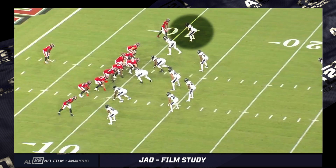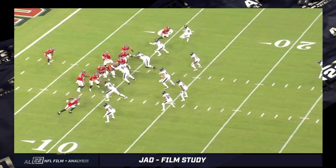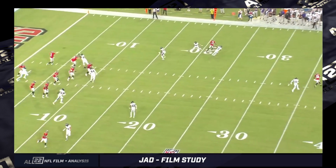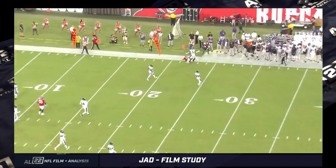Now, he did beat out Caillou Blue-Kelly, if you want to say that they were competing with each other. JAD does play on this film on both sides of the ball, but generally on the left-hand side. All right, second quarter, about 13 minutes left. This is a 2nd and 7. This is JAD versus Trey Palmer, the super talented rookie from Nebraska. And again, JAD does look quicker than last year to me.